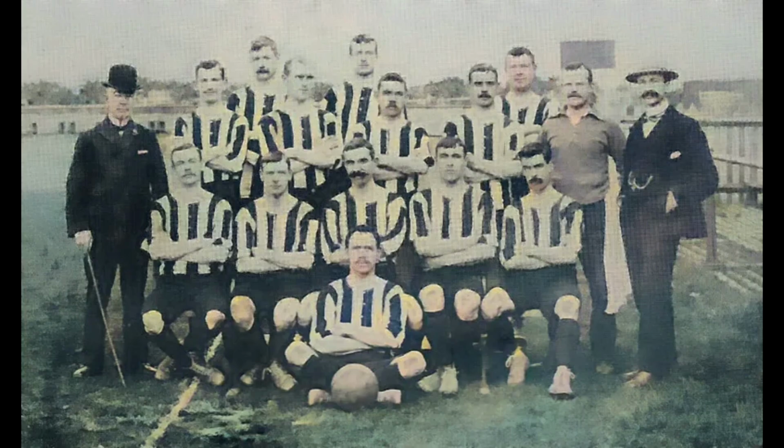A pitch was laid and a pavilion was erected, and the first match at Priestfield was staged on the 2nd of September 1893. New Brompton's reserve team played Greys, followed immediately by the first match for the club's first team against Woolwich Arsenal's reserves. In the early days, most spectators stood on terracing, banked earth or simply around the perimeter of the pitch, as was the case at most other football stadiums at the time.